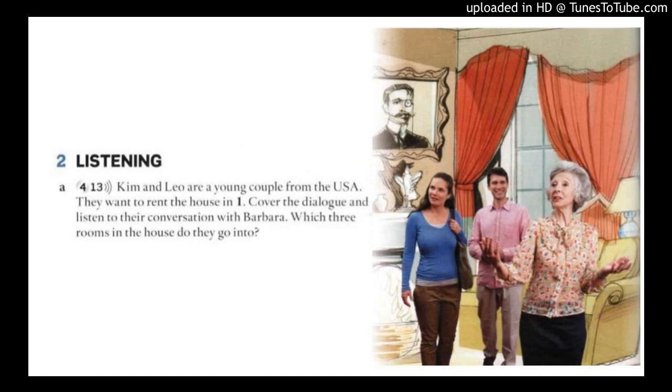The garden is wonderful. I love it. Is there a garage? Oh, yes. There's a big garage over there. Let's go inside the house.